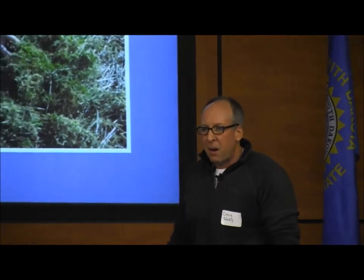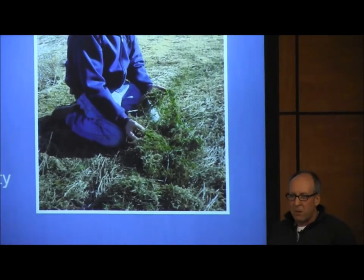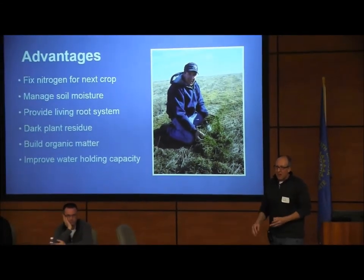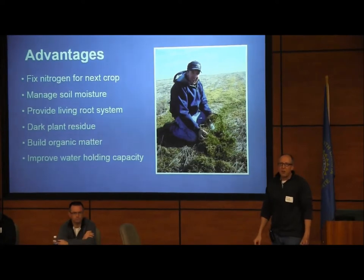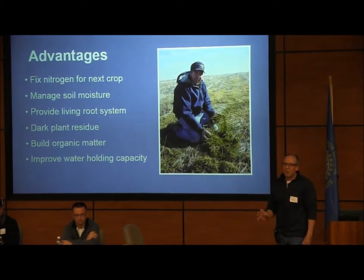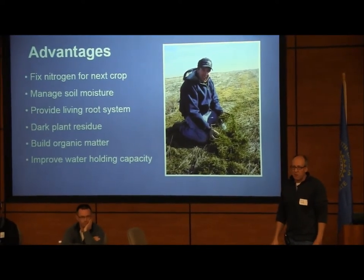Some of the advantages of planting cover crops in the wheat stubble, and I'm going to talk mainly about wheat stubble, is fixed nitrogen for the next crop, which is kind of marginal. You can put the different legumes in, but it's hard to get very much nodulation in that short period of time. Some years you might get some, but I don't really think you can plan on fixing a whole lot like you can in a fuller season.